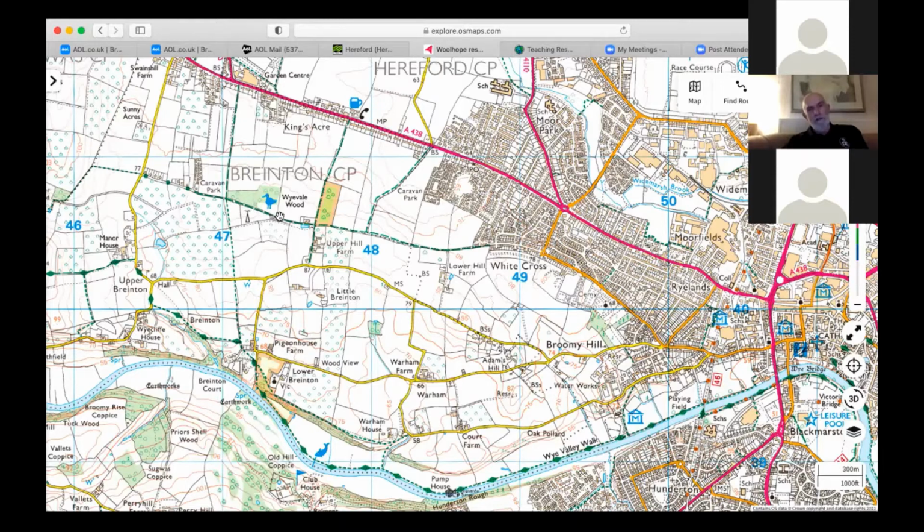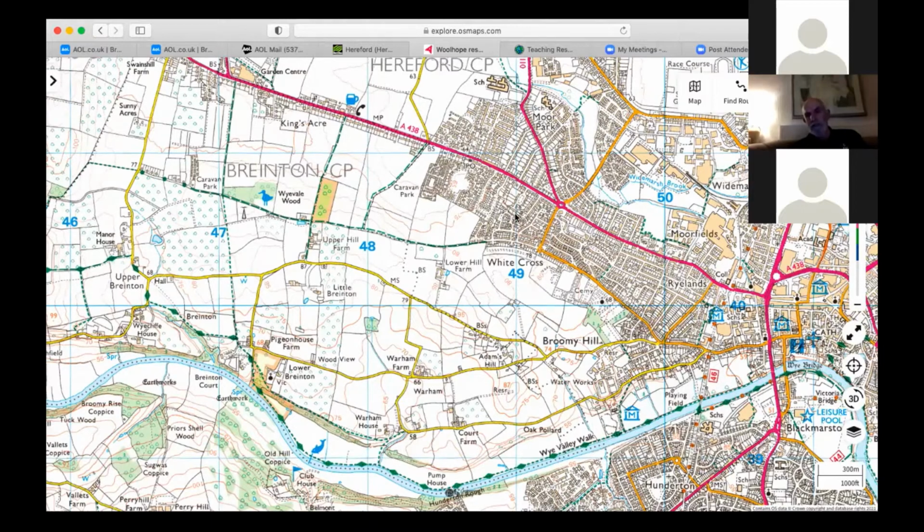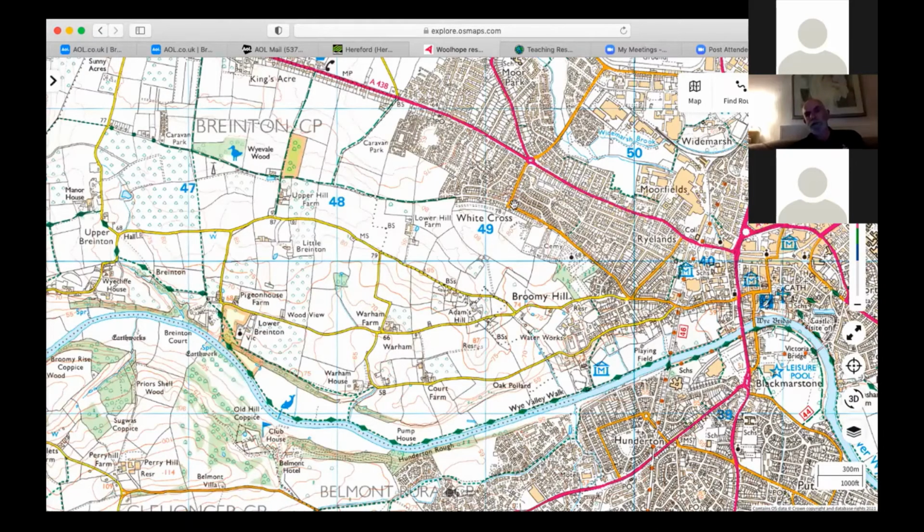This is a rather nice old drover's road following the high ground into Hereford from the west, hence Drover's Wood, which is this piece of access land here, which is owned and I think planted by the Woodland Trust. And then you can follow right the way along and end up at the bottom end of Westphaling Street. But it's rather nice to be able to walk into Hereford on quiet roads.